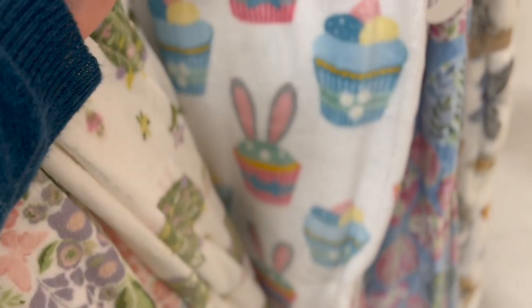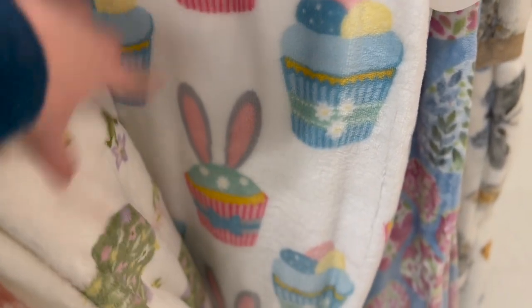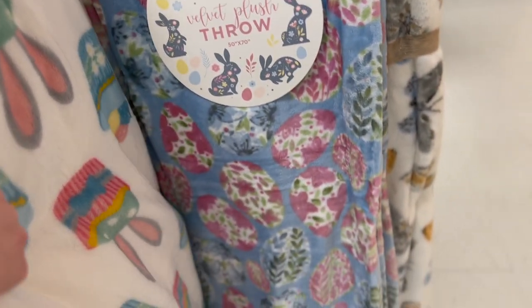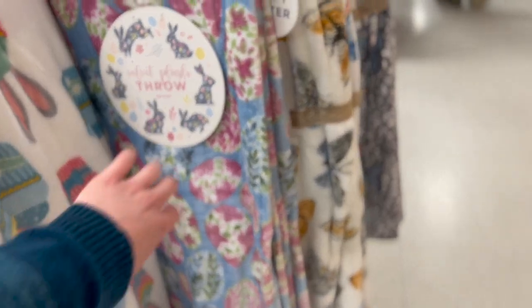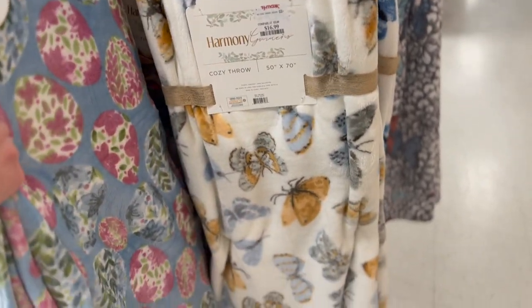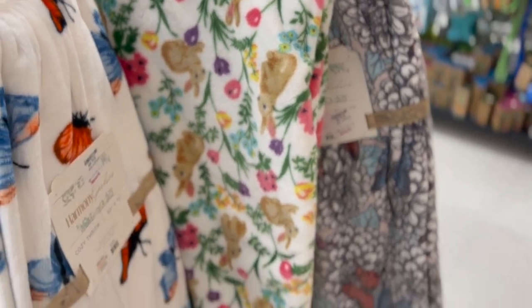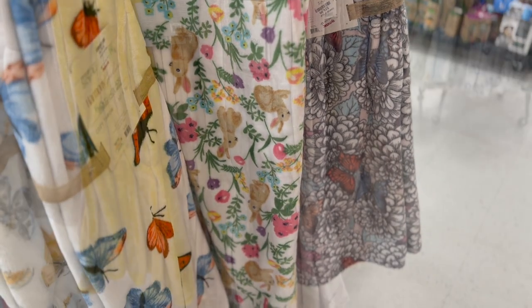And then they've got this super cute one that has the little bunny cupcakes. This one has like the robin eggs on it and bunny ears. I think that one is absolutely adorable. Then they've got this one that has the blue background and has the floral printed eggs all over it. And they've got this one that's covered in butterflies. They also have this blanket here that has bunnies and flowers on it. I think this one is really pretty.